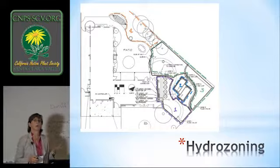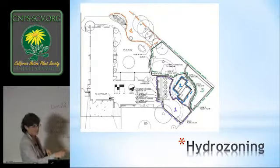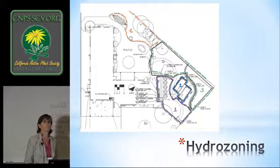If you have some mature trees in your yard, you're going to want to find out what the water need is of that particular species. So in this yard, it's a little hard for me to show you, but can everybody see section 1 that's in kind of purple? So this is a house in Los Gatos. They had fruit trees in that area, section 1. There were citrus trees, a lemon and an orange. Most citrus trees are medium water.